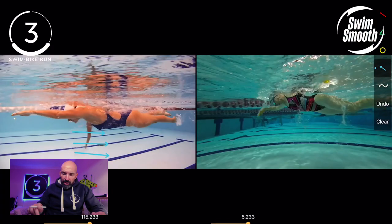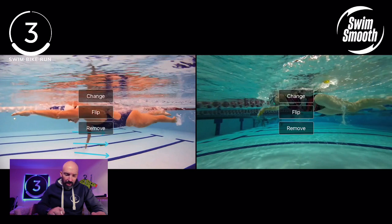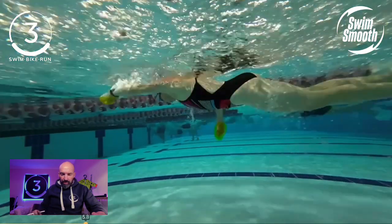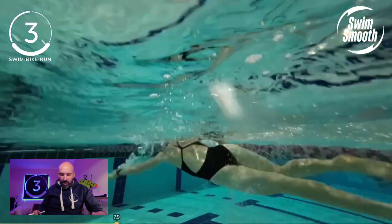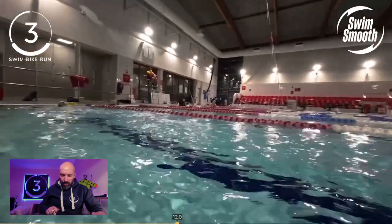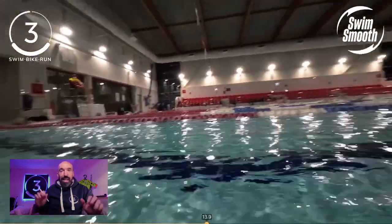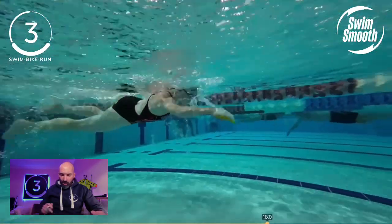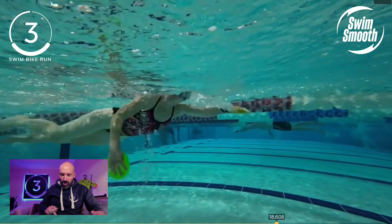So if we go back to, let's get rid of Becky there. No offense to Becky. If we go back to Pat and play that in full speed here, you can see quite clearly there. She's pushing back through the water. Sorry, pushing down through the water. Here we go. She's coming back again. See it quite clearly. She's pushing down with each stroke.